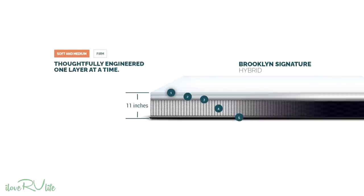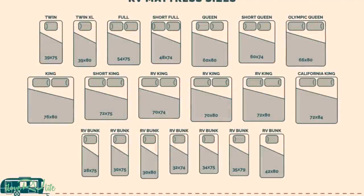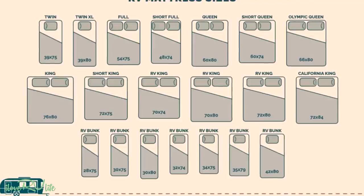We also were wanting a queen. And that's something else that's challenging when you start looking at an RV mattress. There's one thing that's standard about RV mattresses: there are no standards. They cover a wide range of sizes. This chart shows you every variation that I think exists within the RV span for mattresses, and Brooklyn Bedding covers each one of those. I find that just absolutely exceptional.